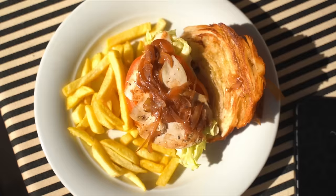Sandwich has arrived. Guys, there's a bacon jam on that. That is delicious. I love a cabana like that.